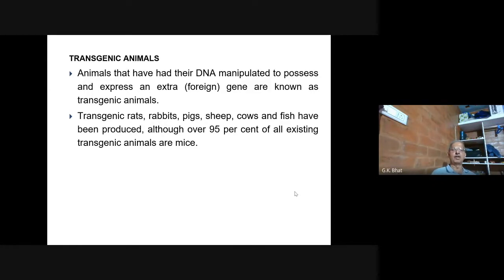What has happened? Some DNA is introduced into the body of these transgenic animals. Transgenic rats, rabbits, pigs, sheep, cow, and fish have been produced, although over 90% of all existing transgenic animals are mice. Remember, these are animals to whose body we could successfully introduce this extra or foreign gene. So even though we have transgenic animals in these different categories, most of the transgenic animals which are extensively used in genetic experiments are mice.